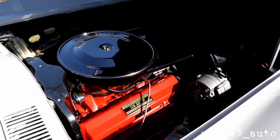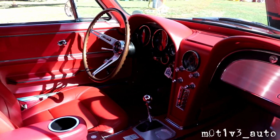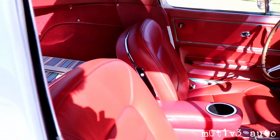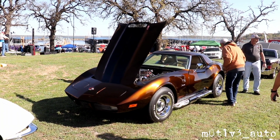Under the hood on this. The sun is right over there, so there's the shadow. And here's the interior on that Corvette. I can't get the year on this one. If you know it, you can put it in the comments. You tell me. Got the 1973 Corvette.